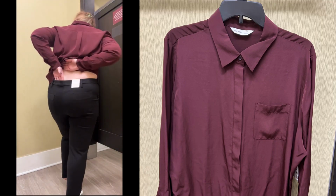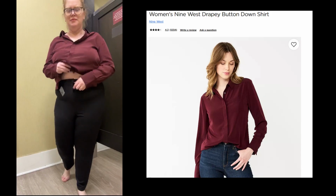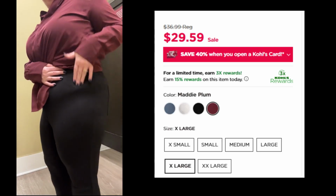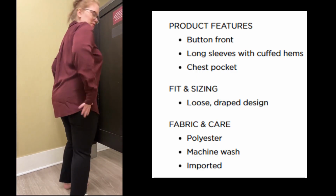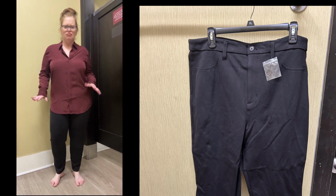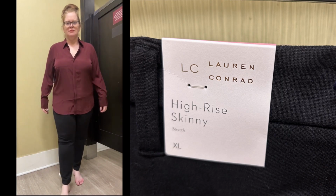And these black pants, they were very comfy. I do feel like I have that menopause belly, so these were a little snug. I'd say if you want a little bit more relaxed, size up in these. The shirt I felt fits a little snug around my booty. But overall, I felt like it was pretty good. Had one pocket.